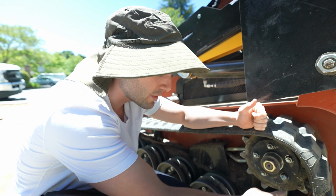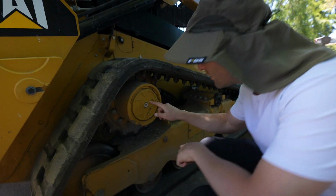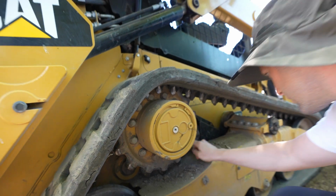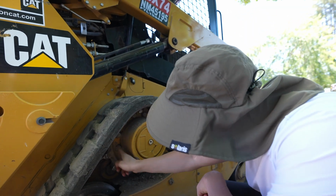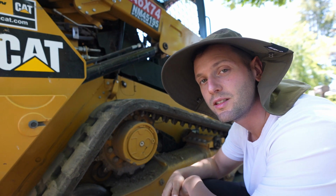It's all, there's a bunch of bolts surrounding it. This is the dumbest design ever. Stupid. Now, you see this? Look at all these bolts. We got 1, 2, 3, 4, 5, 6, 7, 8, 9, 10. We have 12 bolts holding on the drive sprocket.